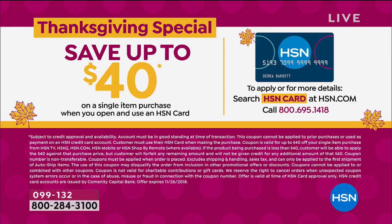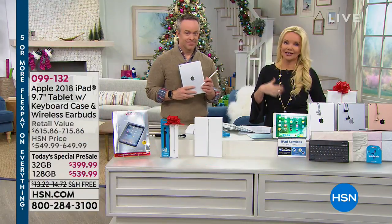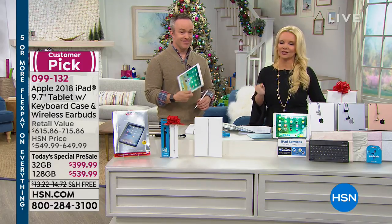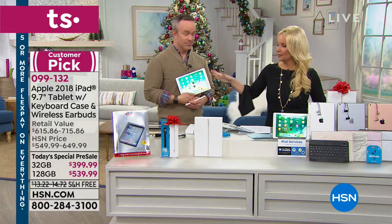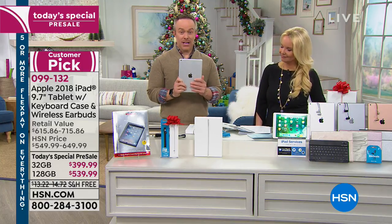But we're going to walk you through more reasons why you want an iPad, because if you want a tablet, the iPad is the one that everybody aspires to own. It's honestly the one that everybody says, oh, I wish I had an iPad. It's one thing to have a tablet, but to have an iPad, and by the way, this is super lightweight too. Very lightweight compared to the other one, and that's really what it comes down to.